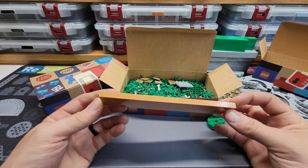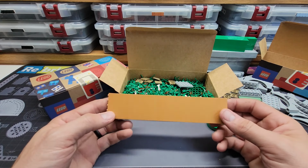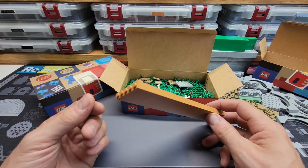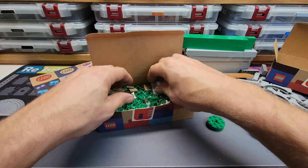I do have a ton of these already, but building these obelisks and things, this skinny plate, and just building shapes in general has been very handy, and I don't have a lot. 5 long is probably not my preferred length for this, but hey, it's better than nothing. So I got some of those in there too.